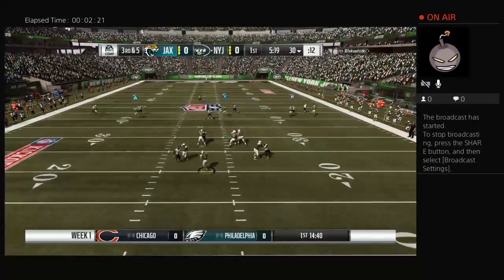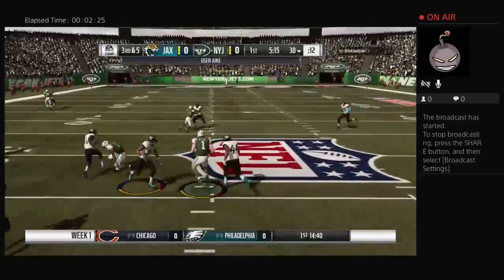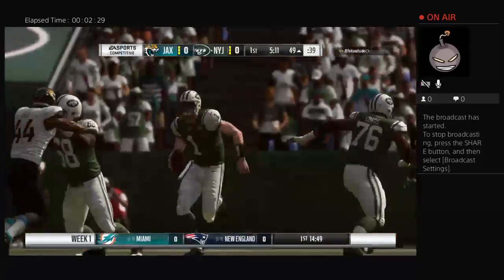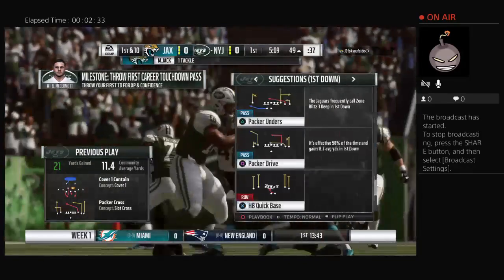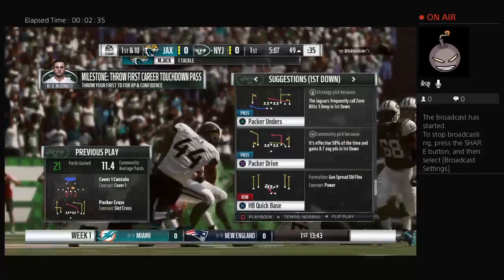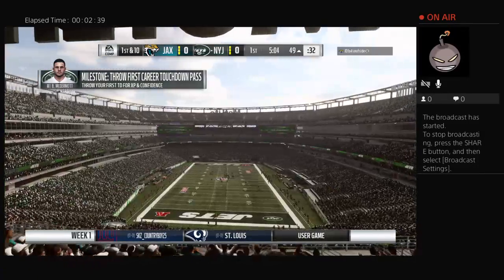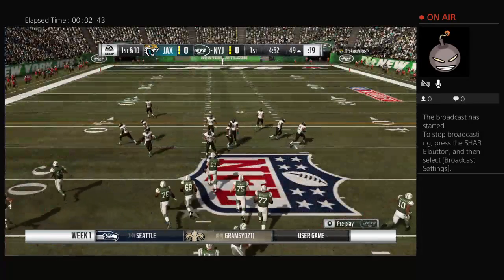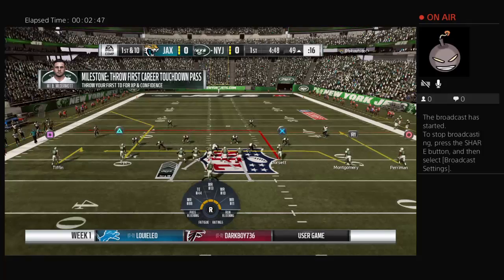He'll drop to throw. Dancing to his left. He may try and run for this. And he'll be taken down, but not before he gets into enemy territory. Able to find a lot of empty space there, picking up the first down at a 21-yard gain. So in Jacksonville territory now, here's a 1st and 10 at the 49-yard line.